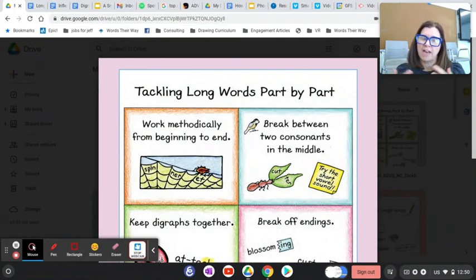And that's how we have kids who lose the meaning of text, because they're really not spending time on these multisyllabic words. So the best thing that you can do as a teacher is to give them permission, right, to stop, slow down, and work methodically on these multisyllabic words, right? And to teach them how to do that.